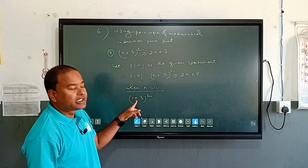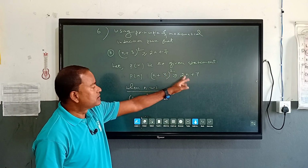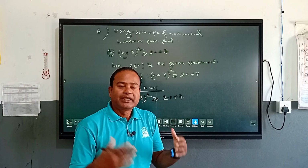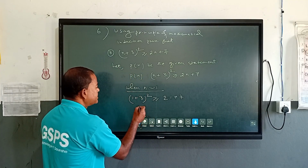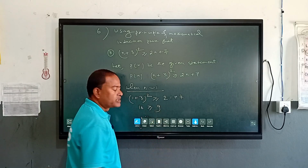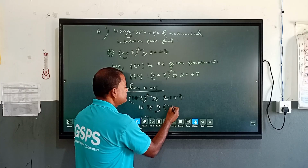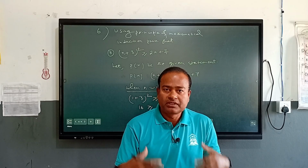When we put the value of n as 1, we get (1 plus 3) whole square. Again, let us put n as 1 on the right hand side. Then we get 2 times 1 plus 7. Let us do the calculation and observe whether it is true for n equals 1 or not. 1 plus 3 means 4. 4 whole square means 16, greater than or equal to 2 ones are 2, 2 plus 7 we get 9. So we see that 16 is greater than 9. It means it is true. So dear students, the given statement is true for n equals 1. Let's go to the further step.